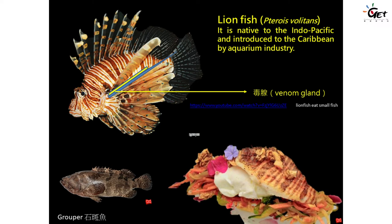Because you can imagine, if you have a seawater tank and you could put a beautiful lionfish inside, it's quite pretty, right? If you could feed them, it's quite pretty. And they eat meat only. So if you're feeding them fish meat, they will bite it, they will attack it. This kind of movement for some people is very attractive. So the aquarium industry imported them from the Indo-Pacific Ocean to the Caribbean Sea. But it caused a problem.